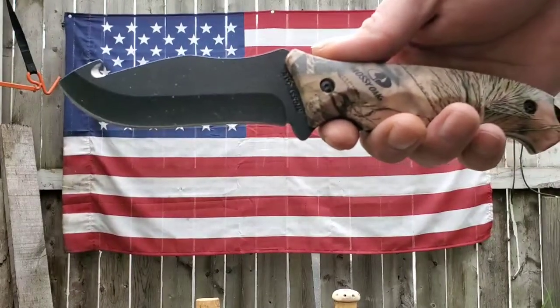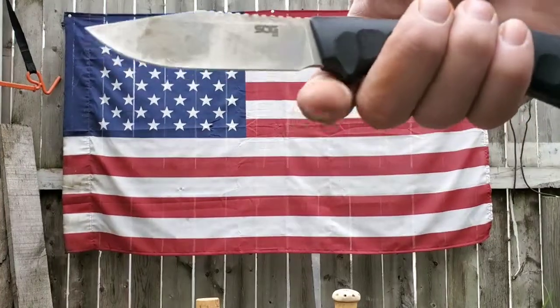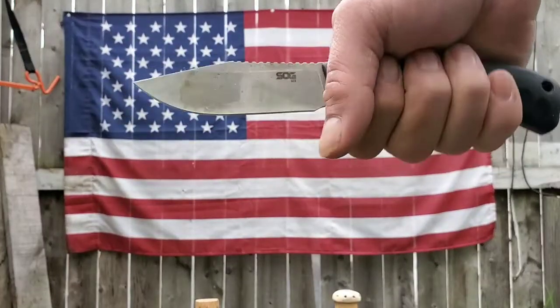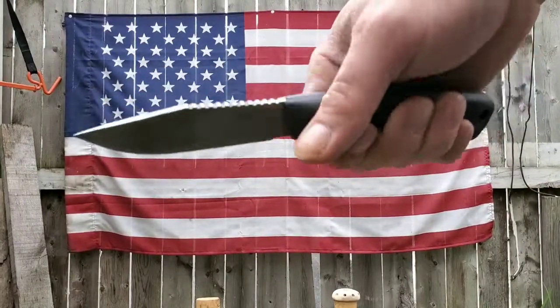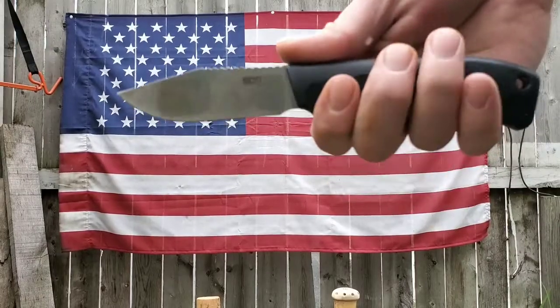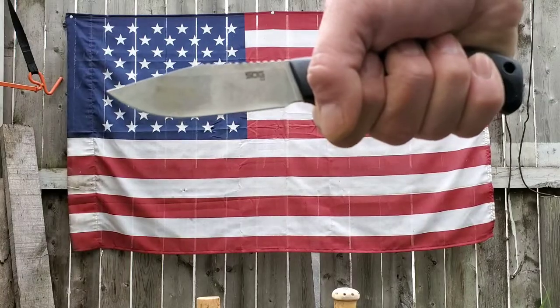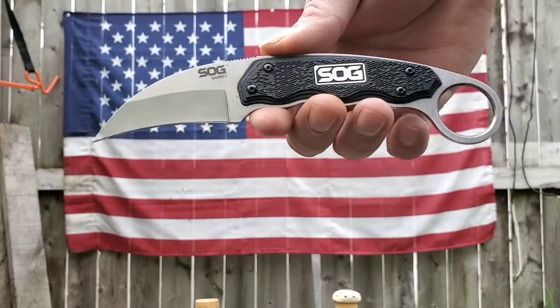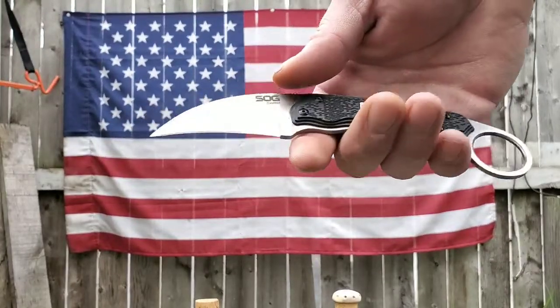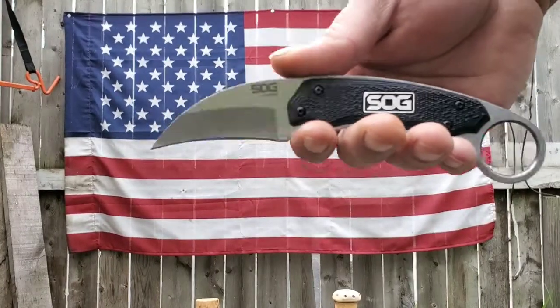Came with a set. Got the SOG Ace. It's a good food processor, in my opinion. It's got a cool sheath, so you can have a little seatbelt cutter on it or whatever, a rope cutter. Handle feels good. Not bad. Had a SOG Karambit. This thing is a piece of junk, only for flesh.